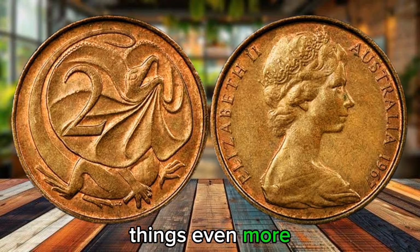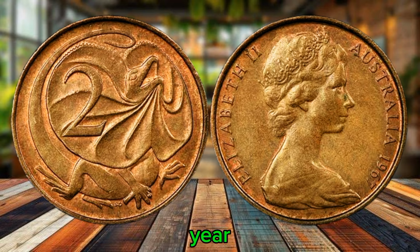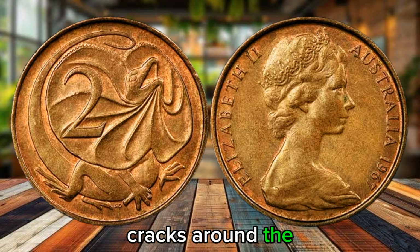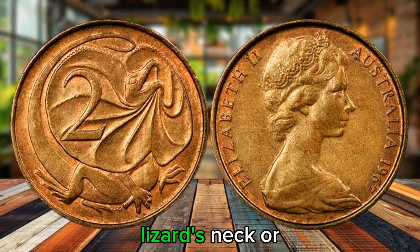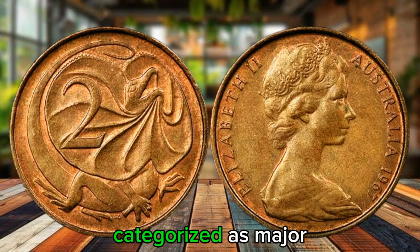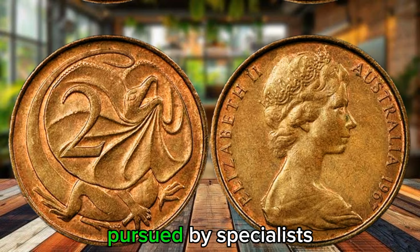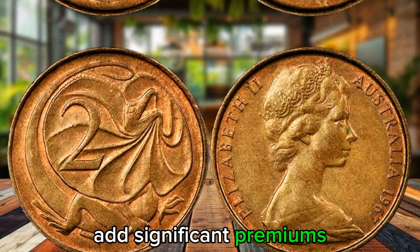To make things even more interesting, several minor die variations have been documented from this year. Some 1967 coins show small die cracks around the rim, cut errors, metal blobs from die breakage on the lizard's neck or tail, filled dies resulting in smoothed out or missing detail. While none of these are officially categorized as major errors, they're still heavily pursued by specialists in decimal coin varieties, and they can add significant premiums to the value.